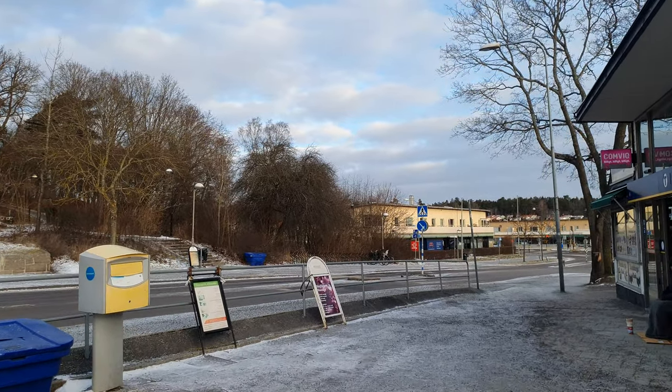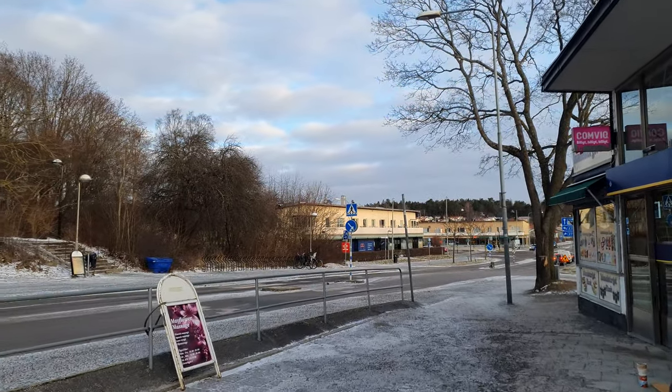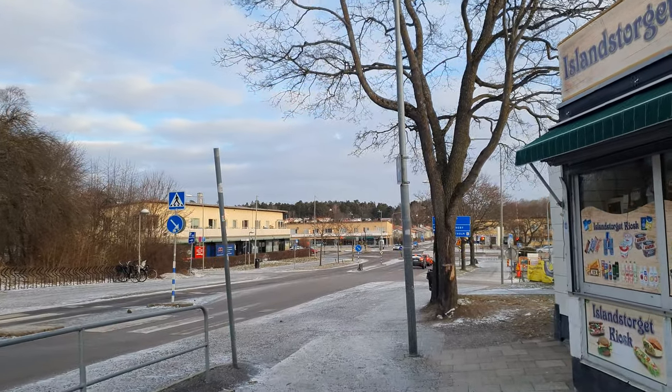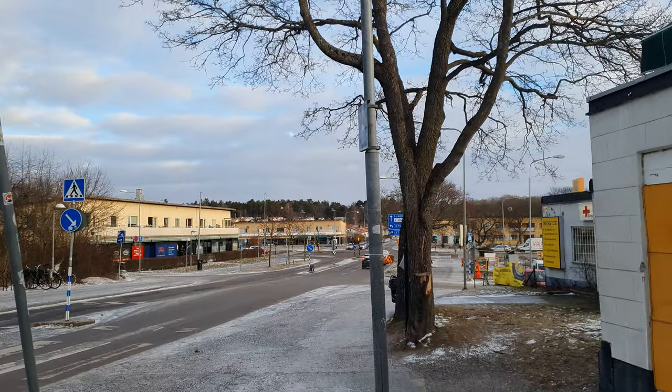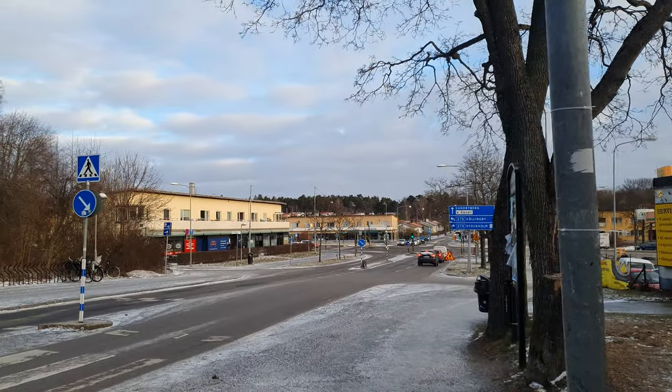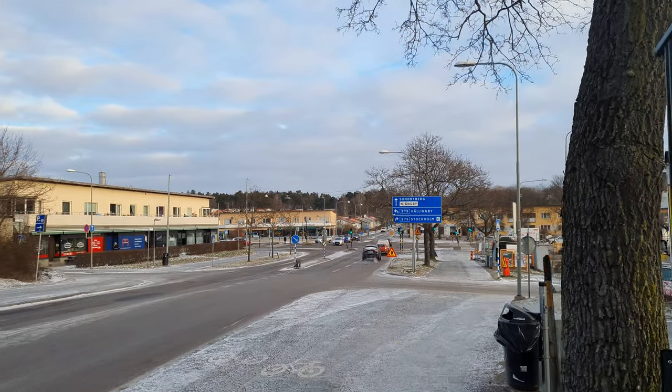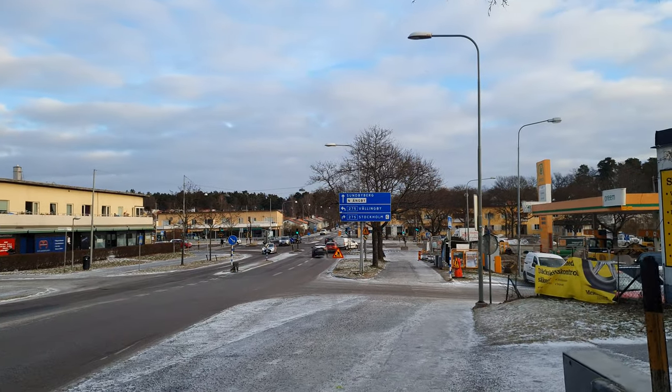Yeah, so now we're at the metro here at Islandstorget. Perfect. And there is Norra Ängby. It probably looks exactly the same as Södra Ängby, but we're still gonna have a look.